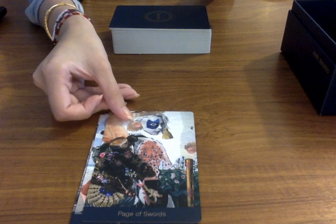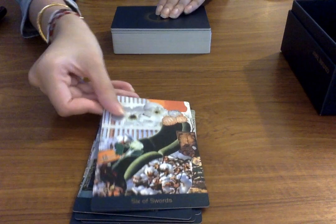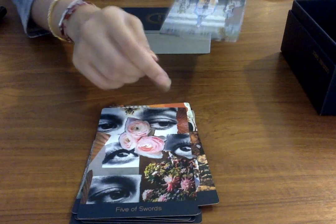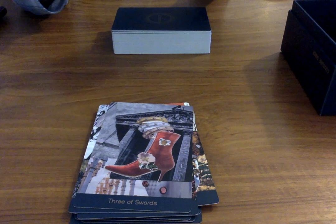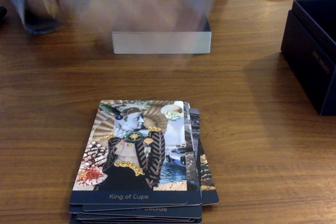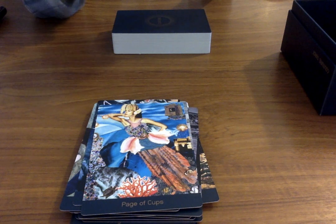A Page of Swords, Ten of Swords, Nine of Swords. Ooh, wow, that's a pretty card. I just picked up a bunch, but as I get through them, I like the Two of Swords card. You know, Two of Swords is not the most exciting card in the world to pull for a natural reading, but I will say it looks really nice. Got the Ace of Swords. So the creativity of this is really beautiful. Can't imagine how many magazines she must have had to go through to actually collage all of this together and to find the right imagery as well.